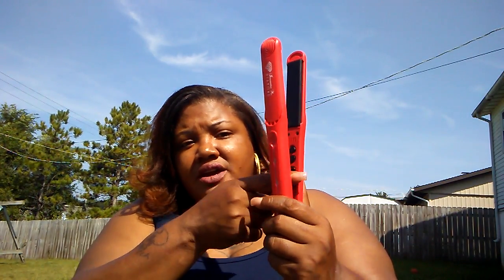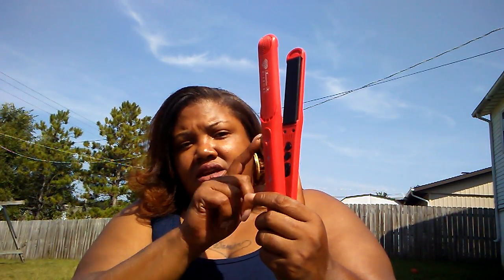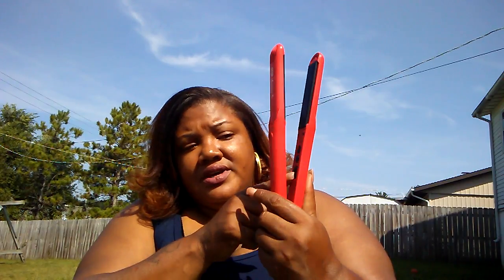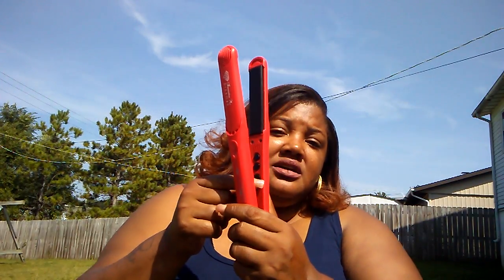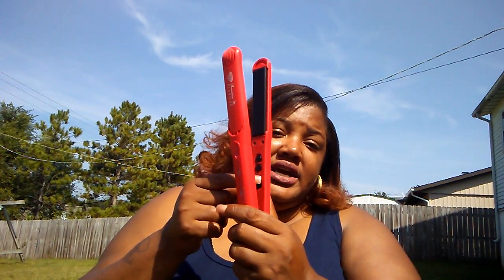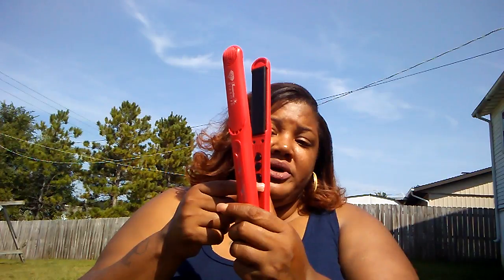The heat controls, I don't know if y'all can see that. The heat controls are here on the inside of the arms of the flat iron, y'all, and the heat does go up to 450 degrees. You can raise it up, you can lower the heat down, and this is the power button. So yeah, okay. And it says it has diamond technology, automatic shut off, so when you're not using it, it'll turn itself off. It's infrared technology.